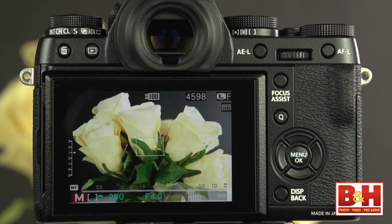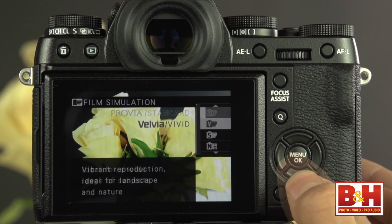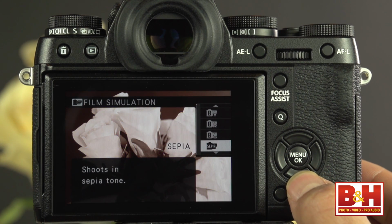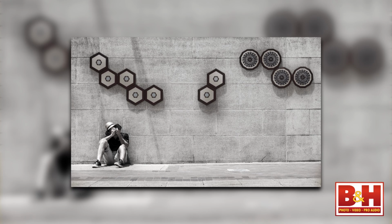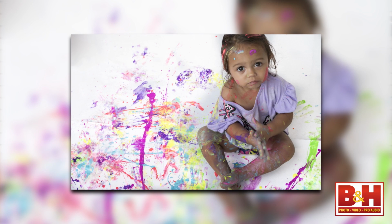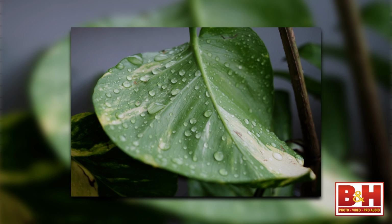Fujifilm in-camera JPEG processing offers a few things that are exclusive and consistent with the Fujifilm DNA. For example, there are film simulation modes that can produce the look of Provia, Velvia, Astia, Sepia, and several monochrome options. But shooting with this X-T1 reminded me that even unretouched camera raw files have accurate, vivid color. Green grass was especially green even before I pushed a single slider.